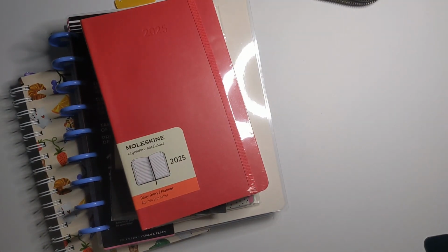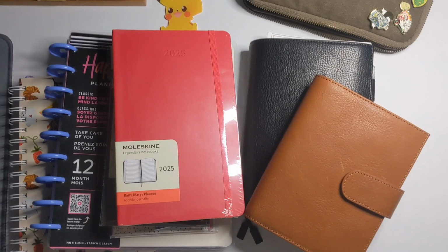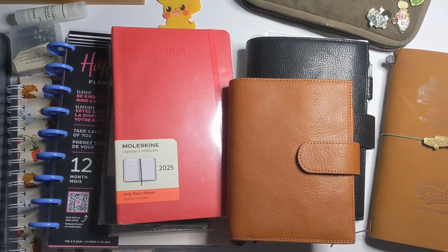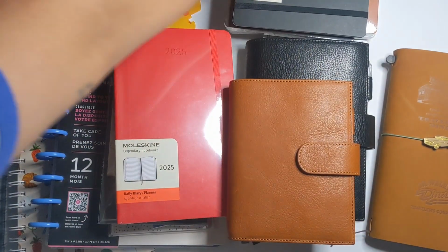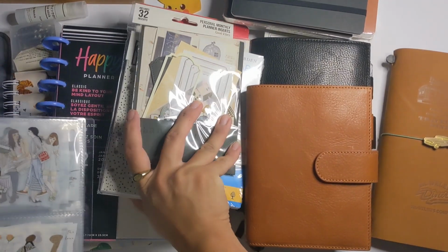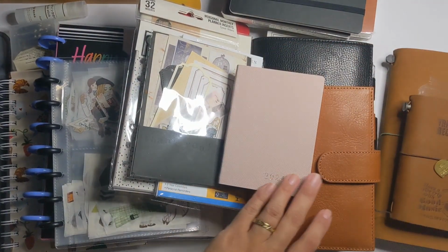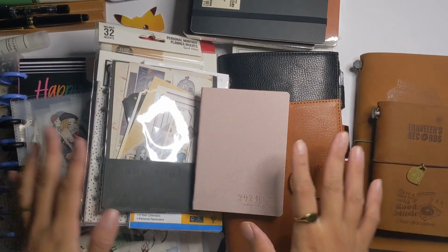Should we do a family photo? Yes, let's get everything together. There's all of this, these covers. Let's see if I can put these guys. My beautiful TN. Let's get all these notebooks in here. It's just a lot of stuff, isn't it? Muji, a disc bound. Where can I fit this stuff? What else is there? There's this, the charm on here. And I think that's everything. Yes, that is everything that I bought in quarter 1.